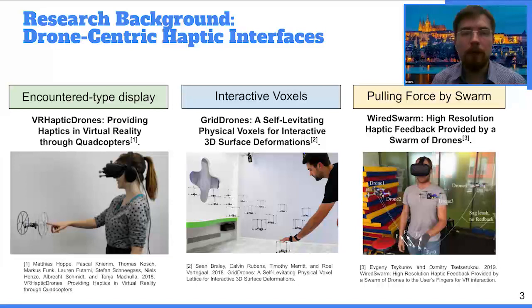To solve this problem, several researchers proposed transferring the weight and bulk of wearable designs from the user's hand to the external environment. In such scenarios, an additional robot serves as a haptic interface. Moreover, among different robots, drones offer the highest mobility in a large working space. Recent research in human-drone interaction introduced drone-based systems such as GridDrones or VR HapticDrones, which can perform as scalable and encounter-type interfaces for virtual reality applications.